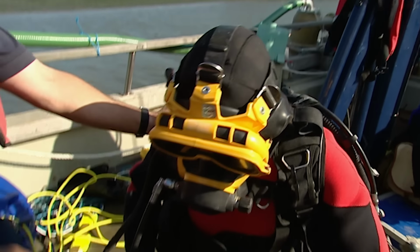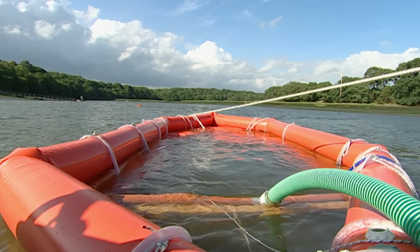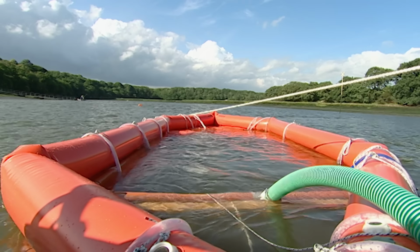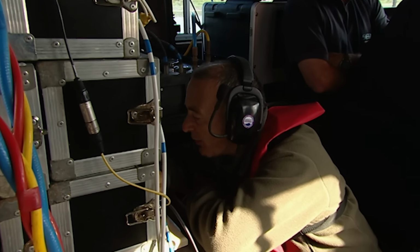Diver 2 ready to enter the water. But there's a problem. John hasn't been able to secure the sea curtain to the river bed properly, and the water exchange isn't working. So Phil's going to have to take a chance with the visibility. Tony to Phil, can you hear me? I can hear you, Tony. What's it like down there? Like a pea soup, actually.